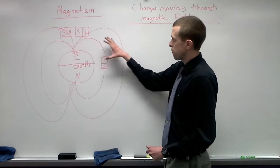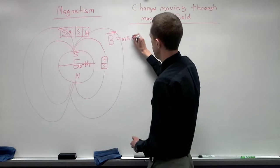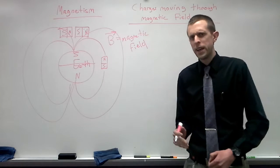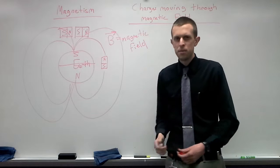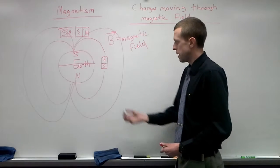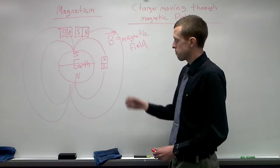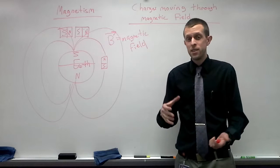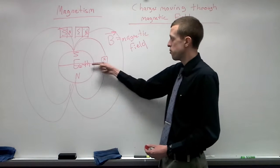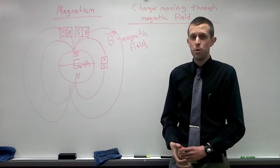Now, this magnetic field we represent as a B. B is the magnetic field. I guess just too many things already had M with them, so it's a magnetic field, it's a B. Sometimes we call them B fields as a result. Now, we can see that since this magnet is caused to rotate due to this magnetic field, there must be some force acting on this magnet. Well, it turns out that it's not just magnets that receive a force from magnetic fields. If we have a charge moving through this magnetic field, it has to be moving. But if it is moving through this magnetic field, the charge actually gets a force as well.